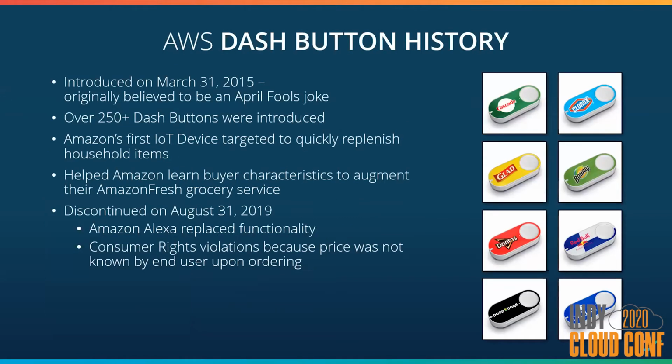So this one-click technology was the basis for the Amazon Dash Button that let you replenish your home goods from just a single click of a button. This was Amazon's first true IoT device, and they announced its availability on March 31st of 2015. This idea was so absurd that many thought it was an April Fool's joke, but nope, it was a real-life device, and over 250 different buttons were developed.